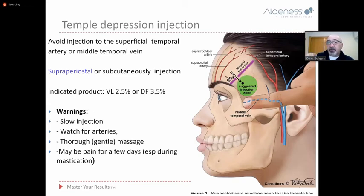So where can be the safest area for injections? Very deep or very superficial. You have to be very superficial or very deep. And this is one injection technique. We inject here. This is the suggested injection zone: 1 centimeter above the edge of the eyebrow, and 1 centimeter below. This is the suggested injection point in one technique.